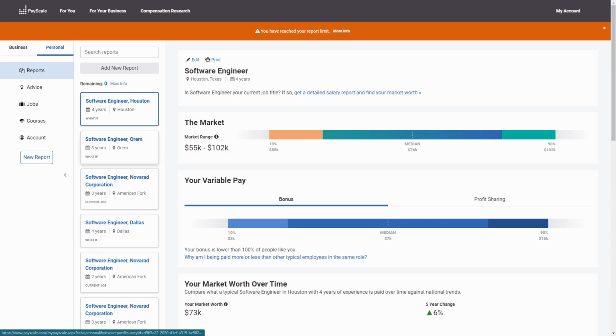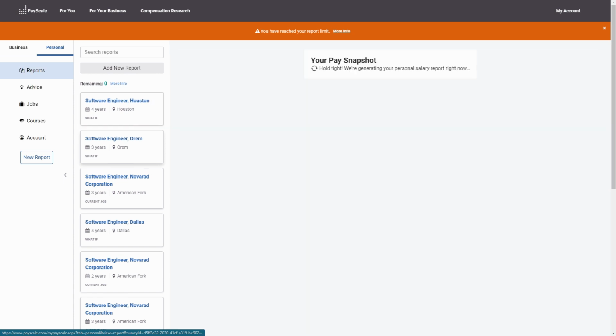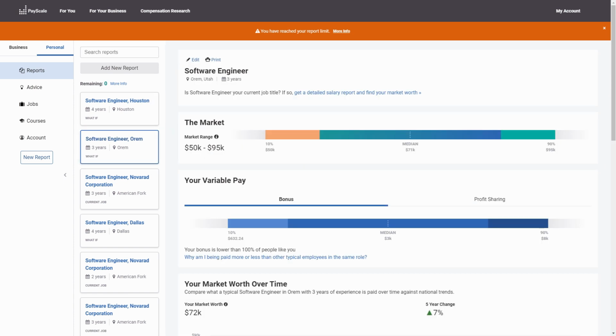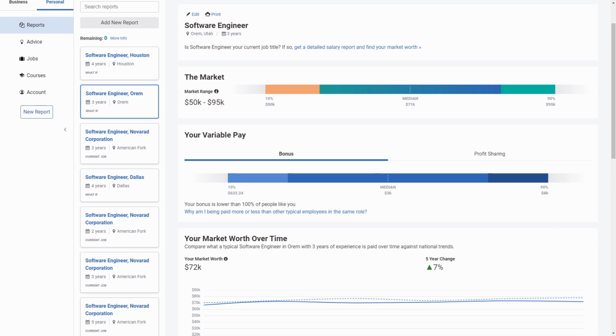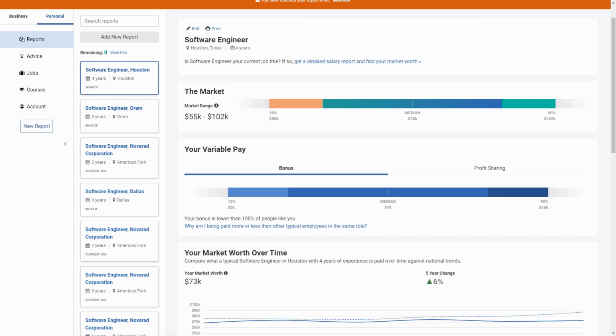Now is a little bit of a comparison. This is kind of a step older, but if we come back here and we look at Orem, we see that our market range is anywhere from $50,000 to $95,000. Our bonus is between 600 and 8,000, so that's way different. In Houston, it was anywhere from 2,000 to 16,000. Orem, it's 600 to 8,000. So a bit different with the bonus pay.